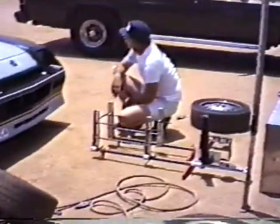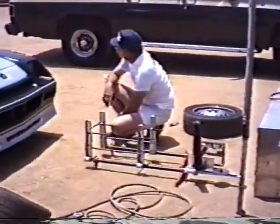I understand Phil got a Camaro. Yeah, he did. Running quick too. Is that right? That really surprises me. Right off the showroom floor, took it up to Poland.